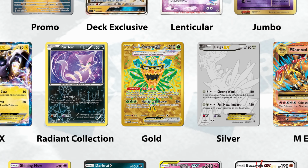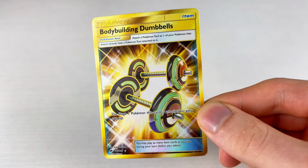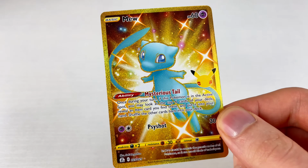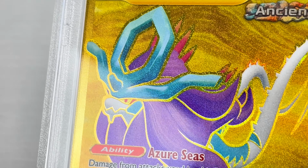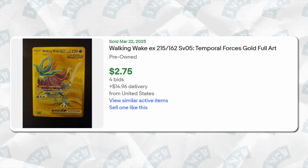Gold cards came at the same time and are quite similar in a lot of ways. These are now specified as hyper rares and are exceedingly rare and difficult to find. That being said, they're kind of ugly and tend to sell for cheap prices on the secondary market.